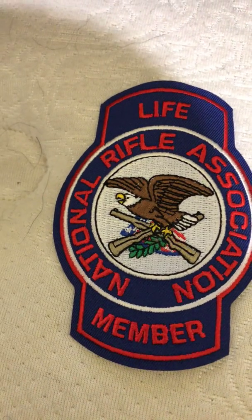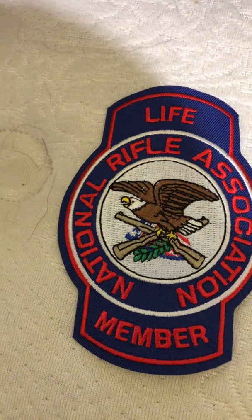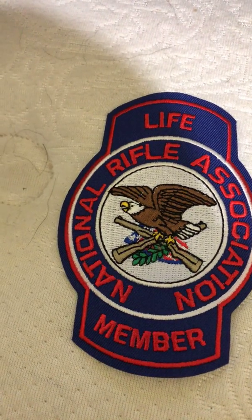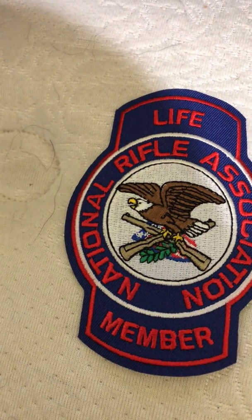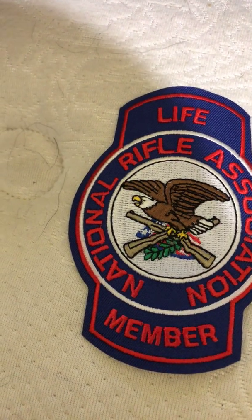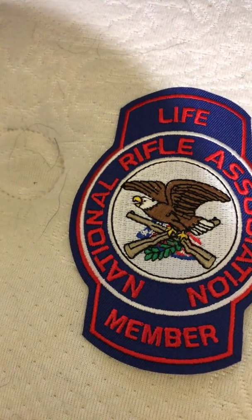Next, if you don't live by yourself, everyone in your house has to write a letter and get it notarized stating that they know you're applying for a gun permit, and if you're approved, you're going to have a gun in the home and they are comfortable with that decision.